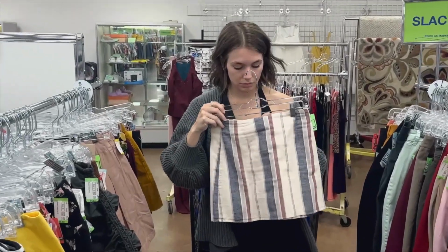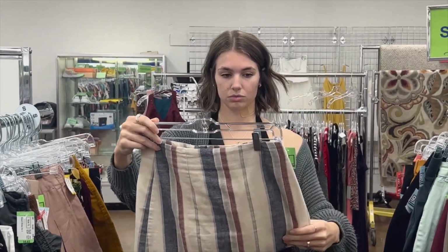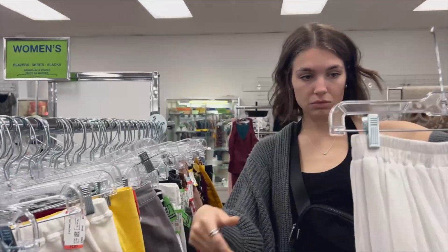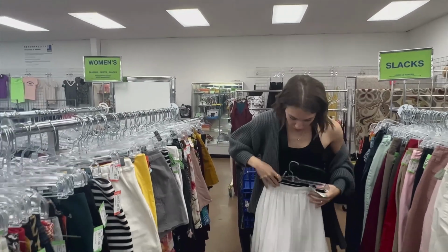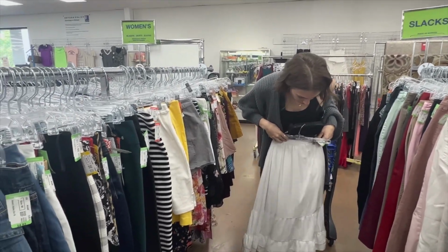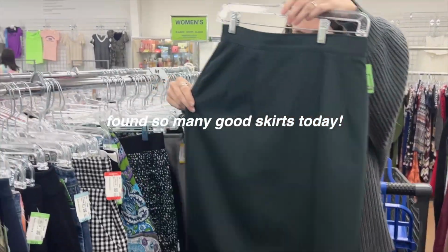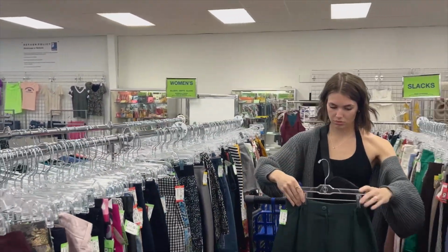I was really on the hunt for maxi skirts, but also mini skirts and midi skirts work too. I just like skirts in general for spring and summer. I really loved this white flowy one. I found this really pretty green color. I ended up trying this on later. It was a maxi length. You can't really tell right now, but it was really cute.